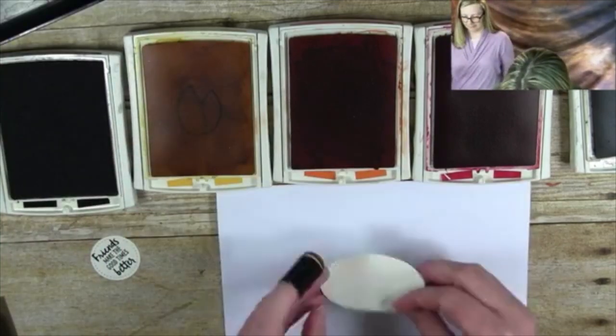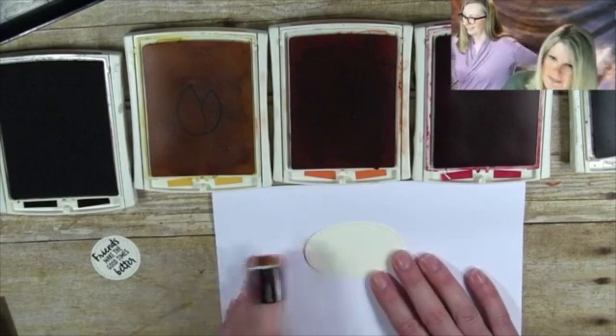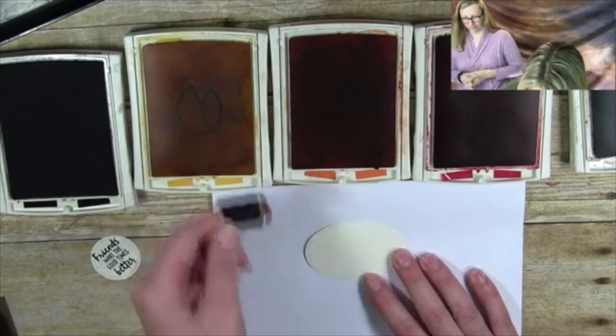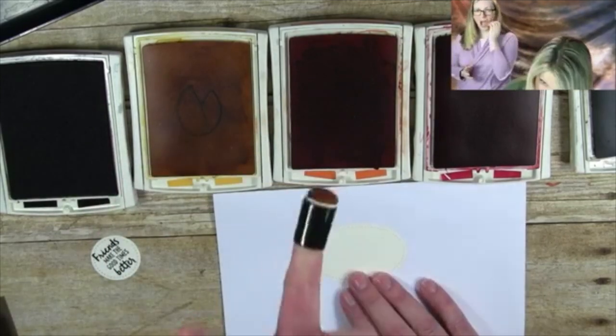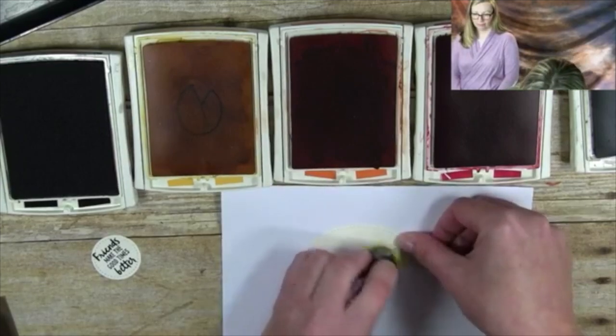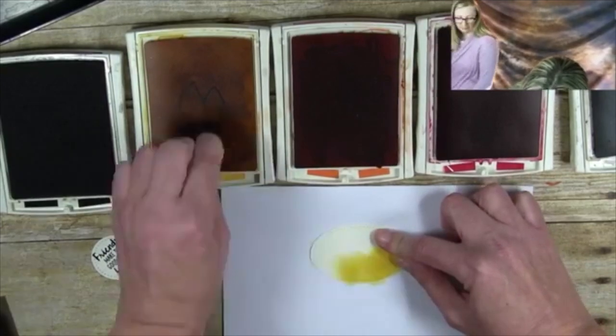Okay, so we've got this. I'm just going to turn that over because there was a smudge on the front. So I'm taking the stitch shapes, and this is very vanilla cardstock, and Daffodil Delight ink is what I'm going to be using here, and a sponge dauber. I'm a lefty, so it's my left index finger you're getting here. And I'm just going to rub this over the entire panel.